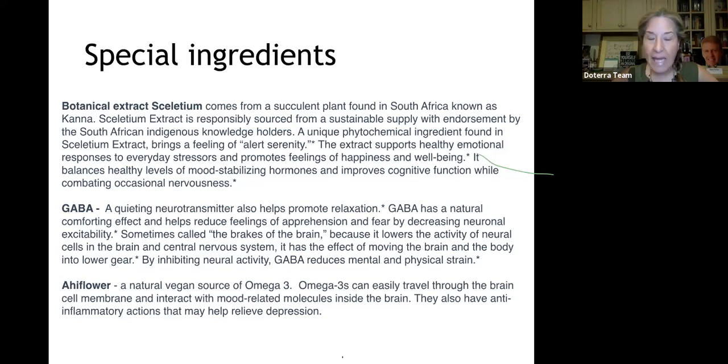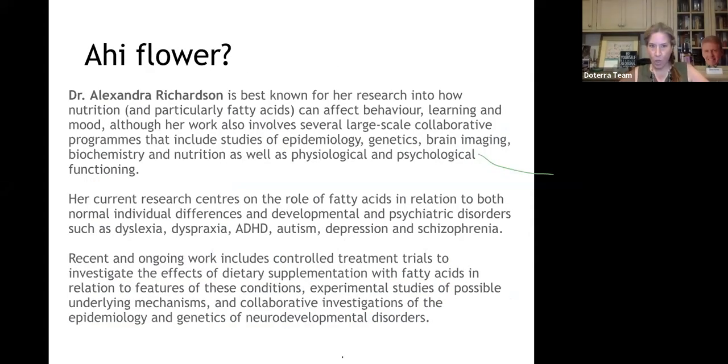And finally, ahi flower. Ahi flower is actually a natural vegan source of omega-3. So for all my vegetarians and vegans out there, you're going to hear a lot more about ahi flower. Omega-3s can easily travel through the brain cell membrane and interact with mood-related molecules inside the brain. They also have anti-inflammatory actions that may help relieve depression. Okay, let's talk a little bit more about ahi flower.